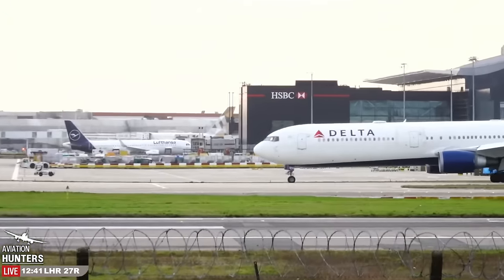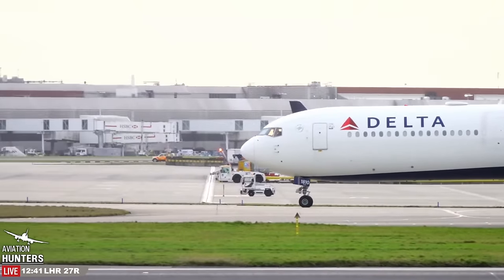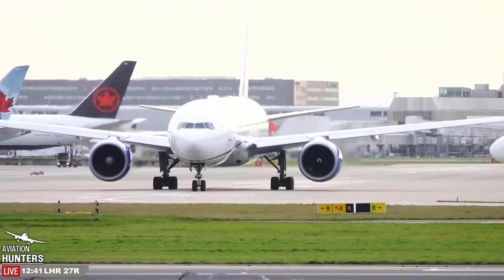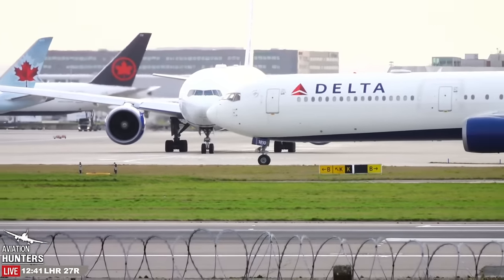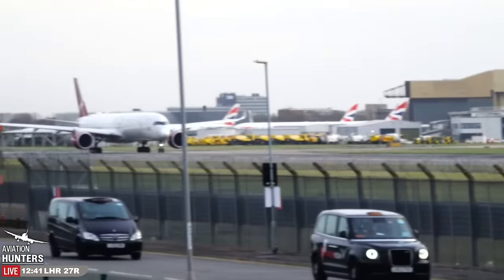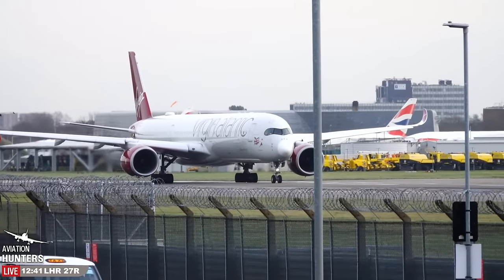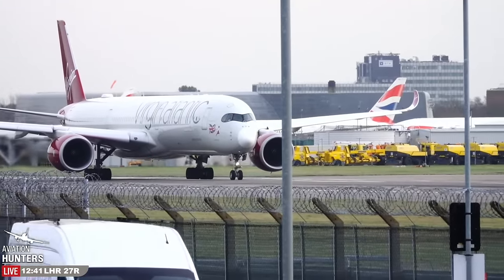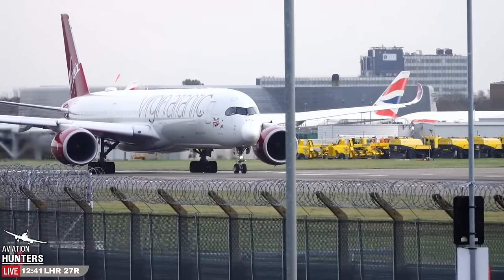Is the Delta 767-400 taxiing, and I think that's why that United 777-200 was still holding. It's probably had to wait for that Delta 767 to cross over, but anyway, we've got an A350 on the runway now. That's going to be flight number VS7 to Los Angeles. It's a Virgin Atlantic A350-1000 with the Reg G-VLUX, Golf Victor Lima Uniform X-Ray, and it's on board this 4-year-old A350, registered in June 2019. And it is just 21 minutes later than expected for its departure time.